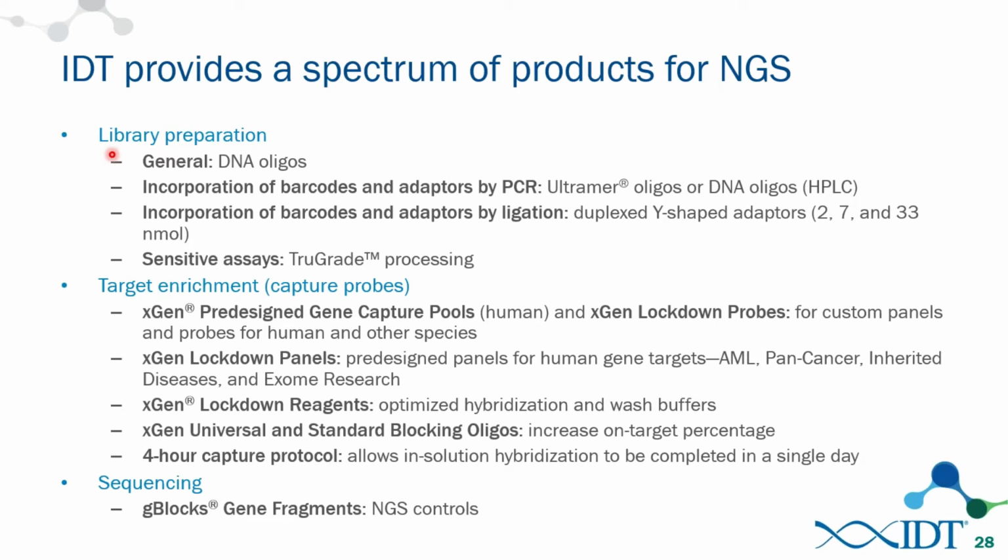So for target enrichment using our capture probes, we have several options available, and here you can break these down into custom or pre-designed. Custom would be for all species other than human, and all content that would not be present in our pre-design. Pre-design would be for the human species, and here we have two solutions available, either stocked panels, including an exome panel, or gene capture pools. Gene capture pools would be targeting specific coding regions of almost all human genes that you can select from a list.